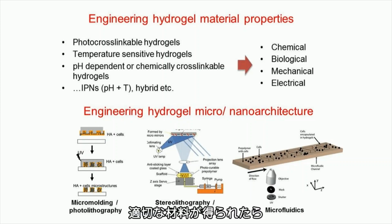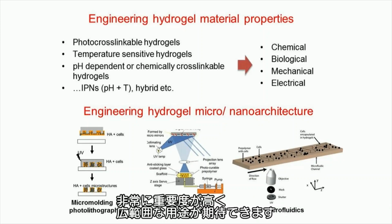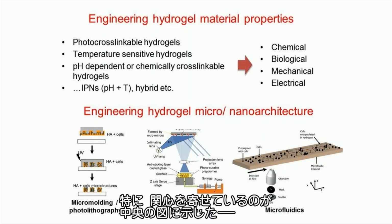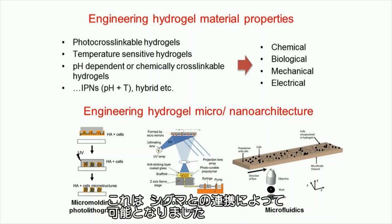Now, once we have the right material, as you can see at the bottom here, we are interested in processing this material into different architectures, which is going to be very important for us in a range of different applications. And specifically in the middle here, you see that we're interested in things like 3D printing and bioprinting, particularly, which is spawned off our collaborations with Sigma.